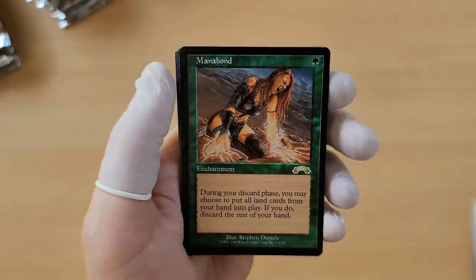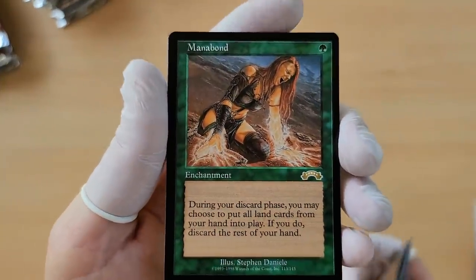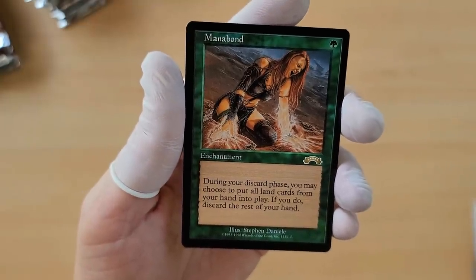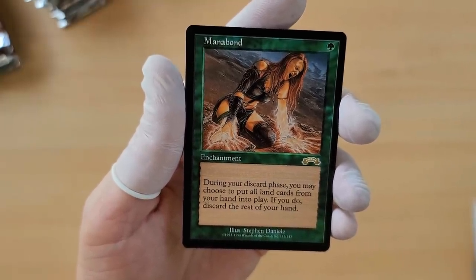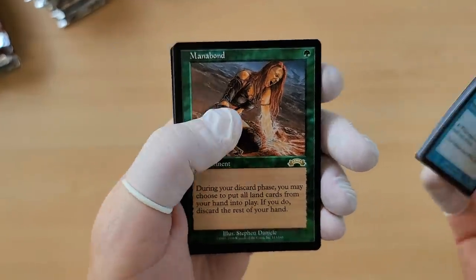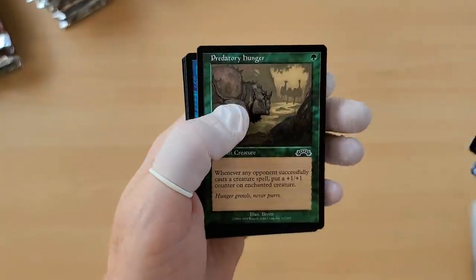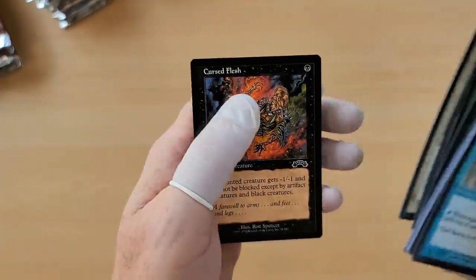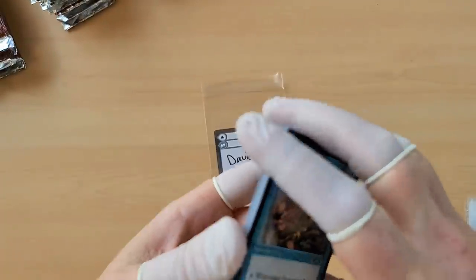Treasure Hunter, Mana Bound. Mana Bound. During your discard phase, you may choose to put all land cards from your hand into play. If you do, discard the rest of your hand. Mana Bound. Okay. Predatory Hunger, Theft of Dreams. Nothing for, wow, not any big common pool in this.